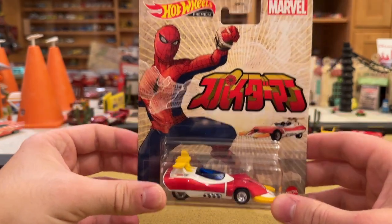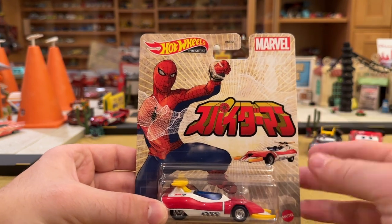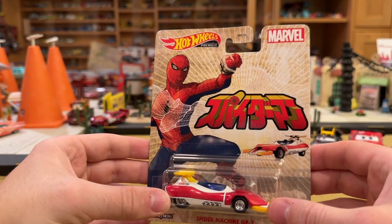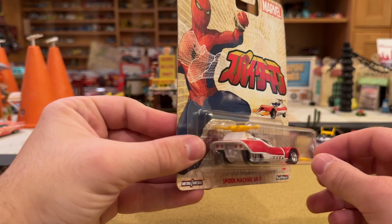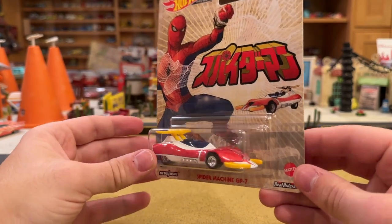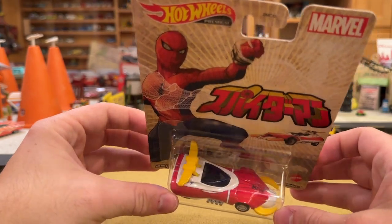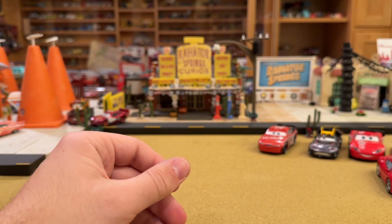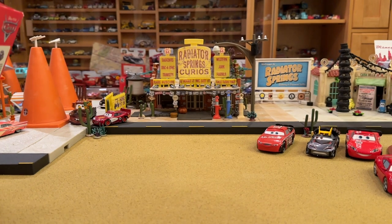I have no idea what this is, though. Why is it in Japanese, or I think that's Japanese? Why does this exist? Where is this from? Is this from a comic? I have no idea. I only bought it because I buy all of the Marvel Hot Wheels stuff, no matter what it is. And yeah, it looks really cool, but I have no idea what the hell it is. If anyone wants to shed some light on that, let me know. It has to be from some comic book, I guess.